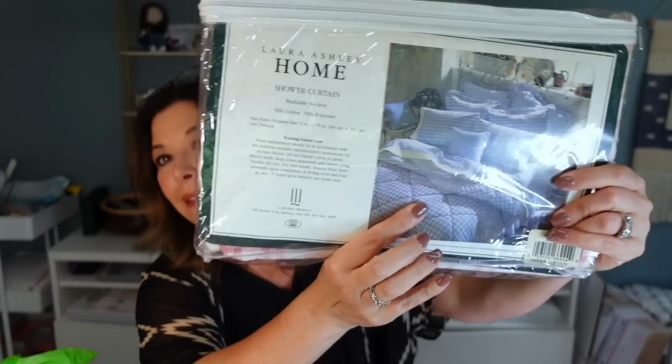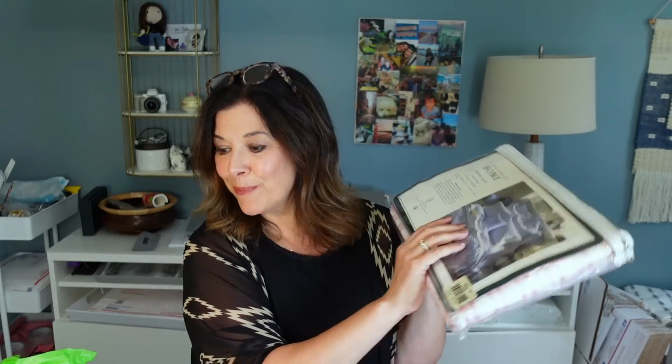This is just one of those things. If somebody has this pattern and they're looking for it, because you can see on the back, there's bedding that goes along with this. I don't know what year this is from, and the price tag is not here. I don't know. Again, where would you price this? I've been struggling because sales are so low.